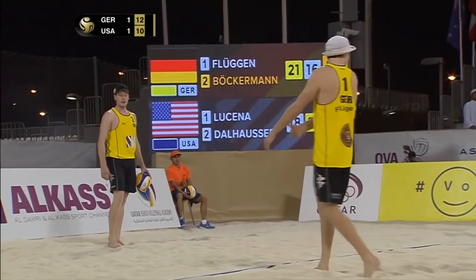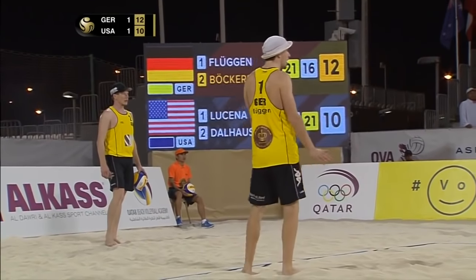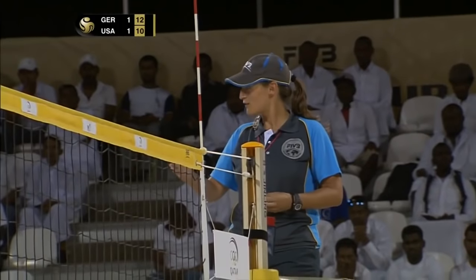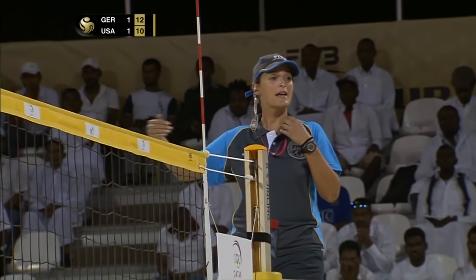The Germans were confident enough to leave it. And they're rewarded with the point. 12-10, just 3 points away from touching goal. A bit of support in Doha for the Americans.